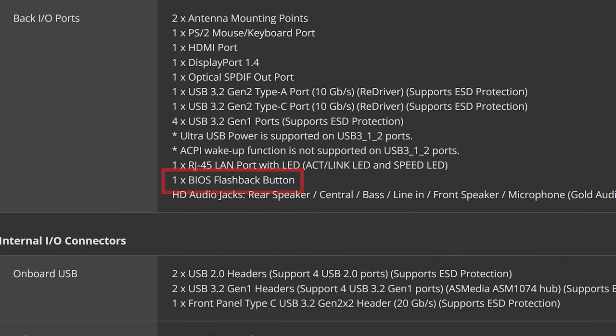It also comes with BIOS flashback, so if your specific board does not include 13th gen Raptor Lake support out of the box, it is a 600 series board after all, not a 700 series, then a 10-minute BIOS flash from a USB thumb drive will fix that right up. No 12th gen Alder Lake CPU required.